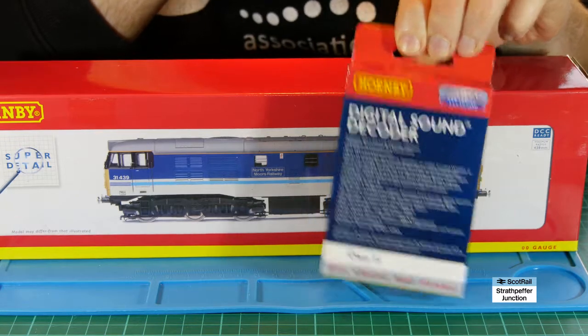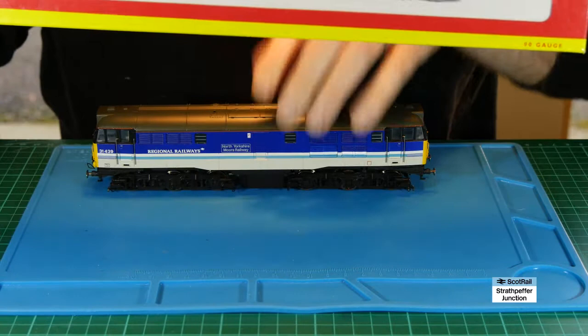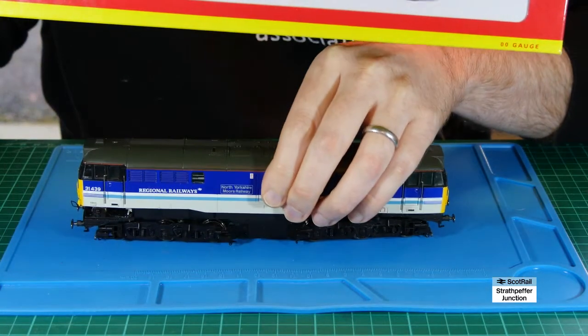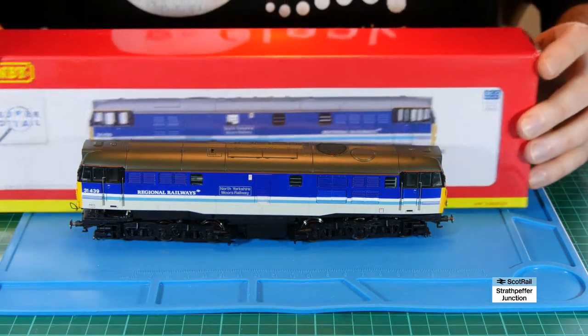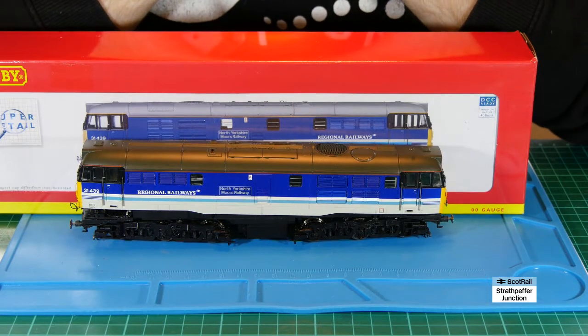So I'll pop the speaker to one side. I shall reveal the locomotive, which is sitting underneath here. So that's the locomotive. It's really a lovely model. It's not that easy to get these days. Anyway, let's crack on and have a look at the running issues first of all.